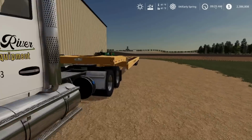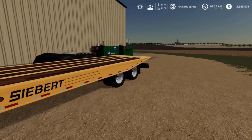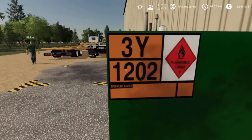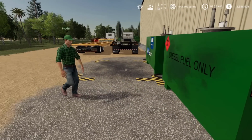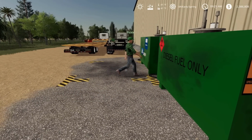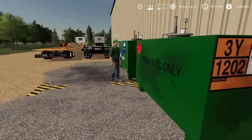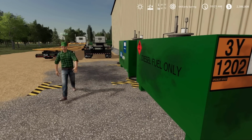There's right back here. Gotcha. We got DEF and Diesel. I'm probably just gonna get both while I'm at it. I'm well familiar with these brand of tanks. They're actually manufactured right here in Lincoln Creek, if you knew that. Oh, that's convenient. Yeah, these, 2,164 gallons is what she'll hold.